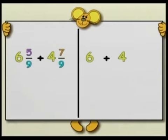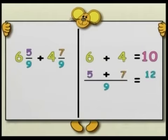If we add 6 and 5 ninths and 4 and 7 ninths, what should we get? We start by adding the whole numbers. 6 plus 4 equals 10. Now, we look at the fractions. Again, they have a common denominator, 9. So all we do is add the numerators together. 5 plus 7 equals 12, giving us 12 ninths.